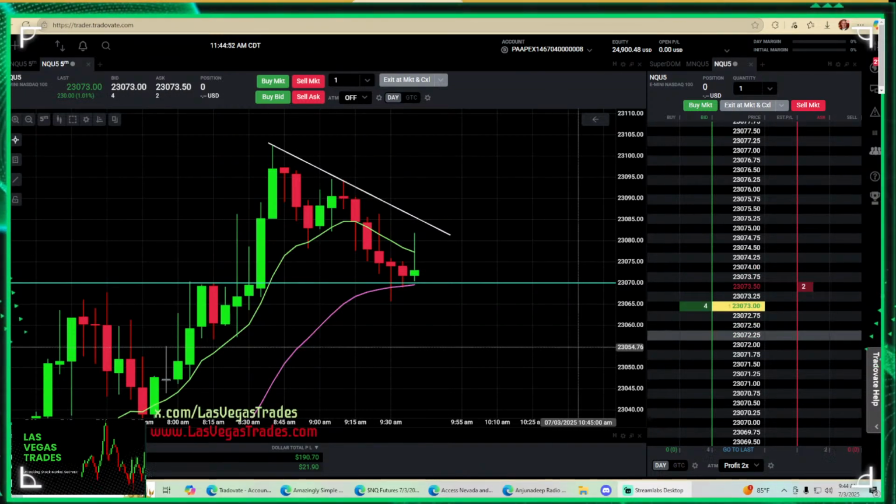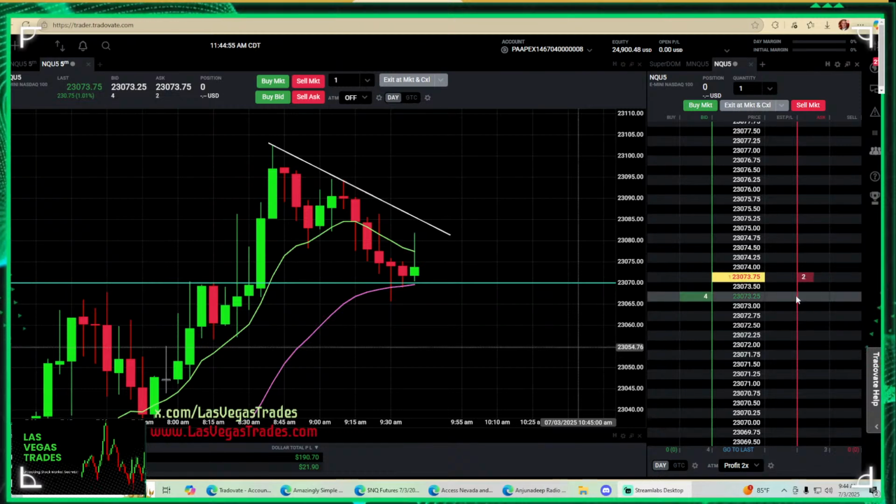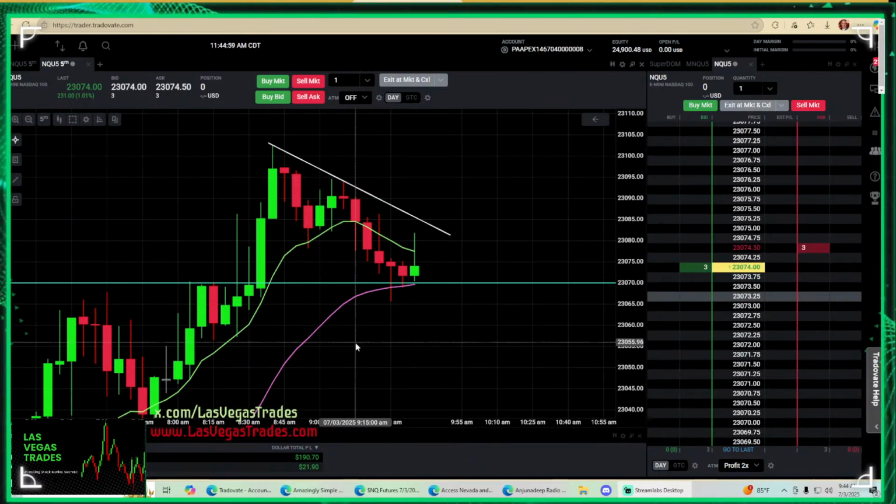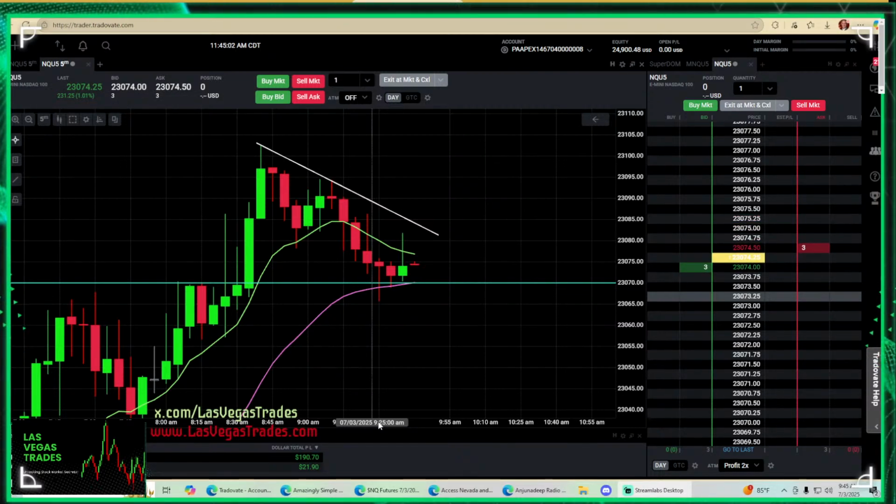Alright, well maybe it was a good idea that I got out of that a little bit early because we just got a big wick rejection off the 9. But will we continue up? Should be a good trade right here if we bounce off the 9 again. But look, we're coming below. Yeah, see, in hindsight, I'm glad I just took that quick scalp and I'm out.